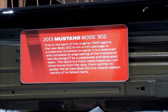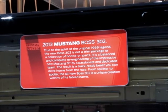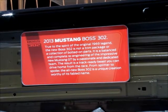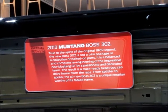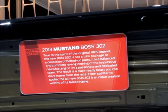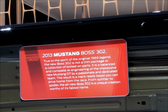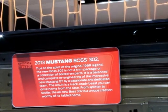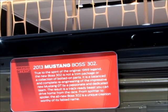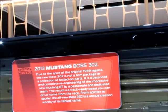I'm here at the Ford exhibit. This is the Boss 302, the 2013 Mustang Boss 302. True to the spirit of the original 1969 legend, the new Boss 302 is not a trim package or a collection of bolt-on parts. According to Ford, it is a balanced, completely re-engineered version of the impressive new Mustang GT by a passionate and dedicated team. Supposedly the result is a track-ready beast you can drive home from the race.